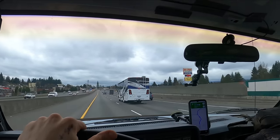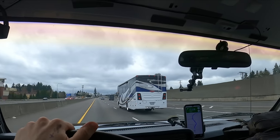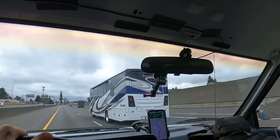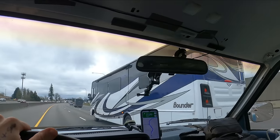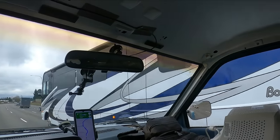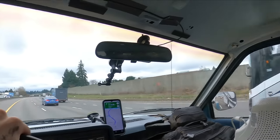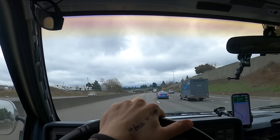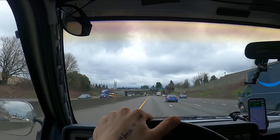Yeah, that thing's pretty nice. Nice body. I do not care for the new, like, all the emissions crap that they put in the vehicles now. Yeah, nice paint job too. I like it. Very nice, fancy paint job. I bet it's real nice inside too.